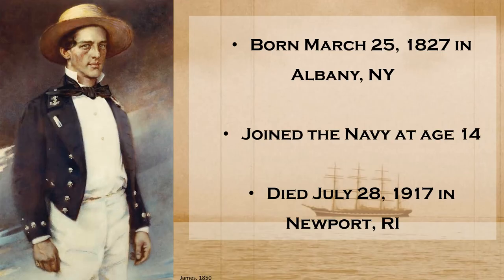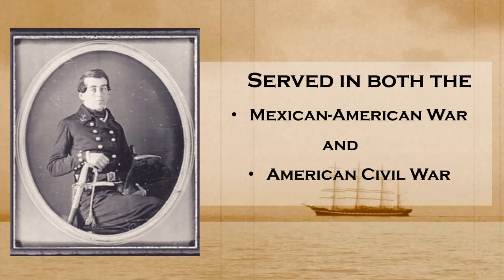Stephen B. Luce was born on March 25, 1827 in Albany, New York. He joined the Navy at the very young age of 14 and died in Newport, Rhode Island on July 28, 1917. Stephen served in both the Mexican-American War and the American Civil War.